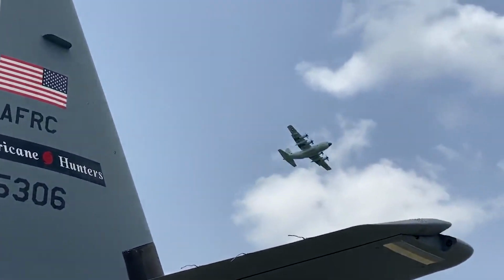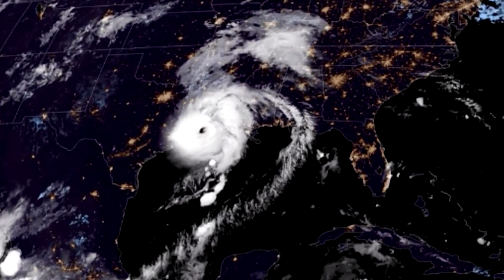Spaghetti models for Hurricane Michael painted almost the exact same picture as this before we had aircraft dropsonde data from the storm. Now, I know what you're asking yourself, how can we model a hurricane to be a Category 2 and it ends up being a Category 5? Part of that is that we don't actually know what's going on inside the storm until we send a hurricane hunter's aircraft in there to tell us literally exactly what's going on.